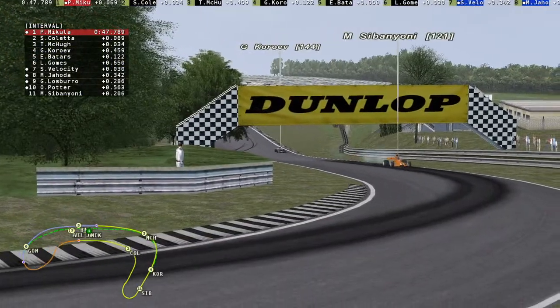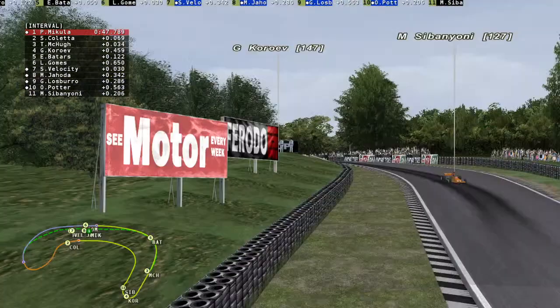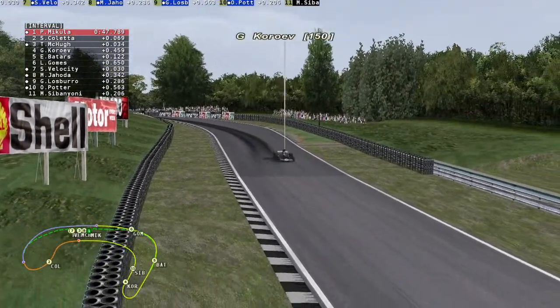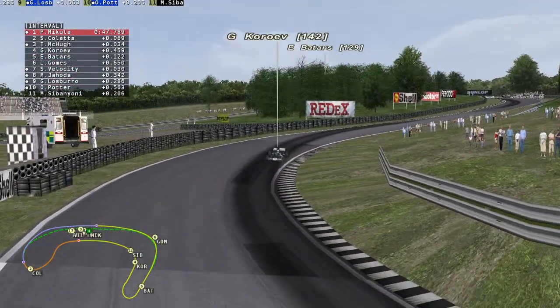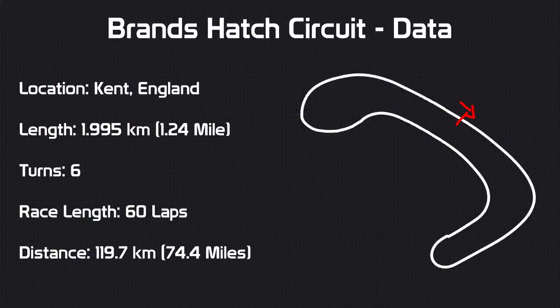So I will actually just bring up the information for today's race. Brands Hatch Circuit is located in Kent, England, just towards the southeast near the sea. The length of the track, which we are using the Indy layout, is 1.24 miles or almost 2 kilometers in a telephone-shaped 6-turn clockwise track. Race length today will be 60 laps or 79 miles. And as you should hopefully be able to see on your screen, the track map we are using.